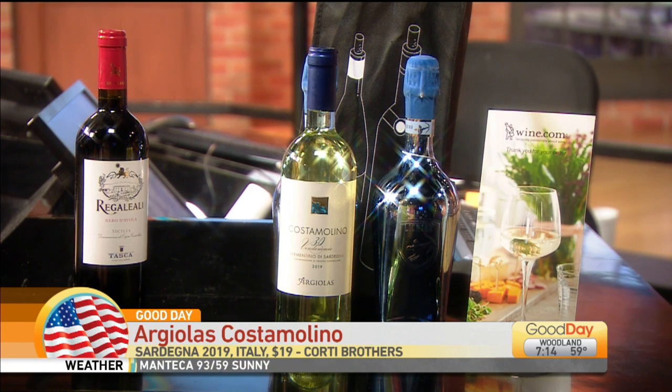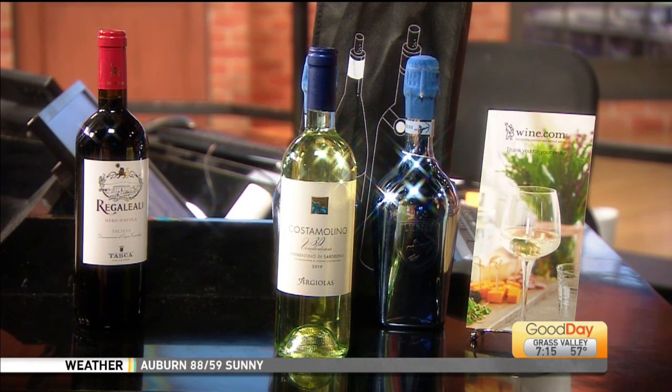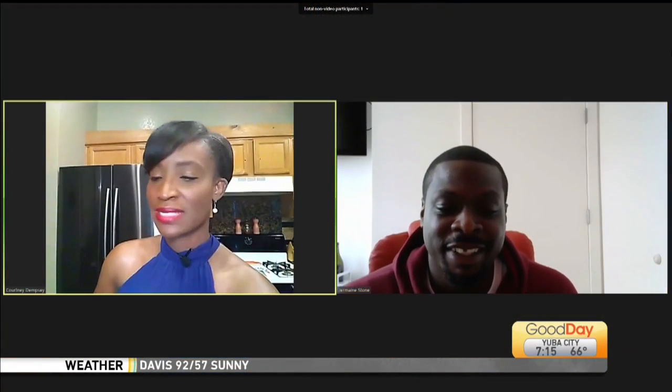So it's made from a Vermentino grape, which is an aromatic white grape variety that thrives in the climate in Sardinia. Okay, and we've got just less than a minute left. How much is that one? Where can we find it? That is $19 and also available at Corti Brothers and Compton's Market. Oh, excellent. All right, for our local shoppers. Okay, so one more.